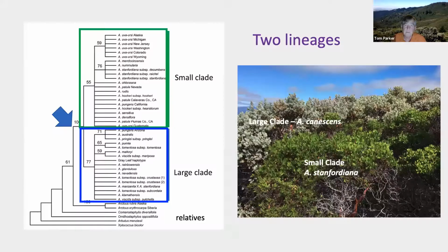It's not morphological. Another thing you don't see is that this group is old enough that it has two separate lineages that are somewhat genetically distinct. We'll just call them a small clade and a large clade from the number of species that are found in each one. And what that means is that they can grow together in habitats and not really hybridize. And so they stay the same.